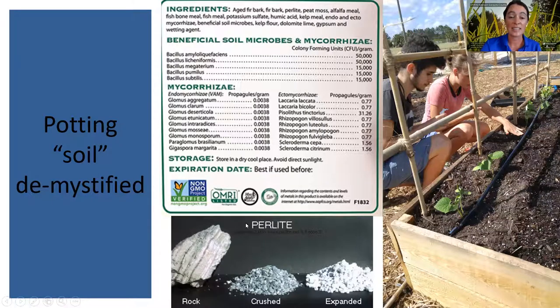So perlite looks and feels very much like styrofoam, but it is actually a rock. It is a mined rock that is then mechanically crushed, heated up, and popped like popcorn. It's like a superheated rock. And that's good because it holds air in potting soil. So that's why you often see that stuff that looks like styrofoam in potting soil. It's not, it is a rock.